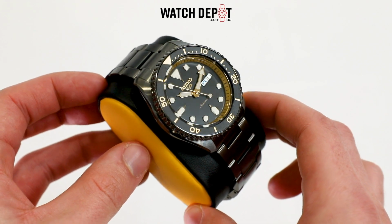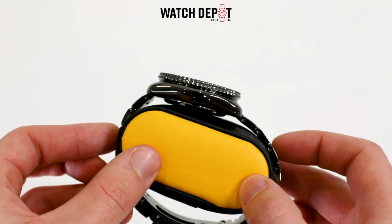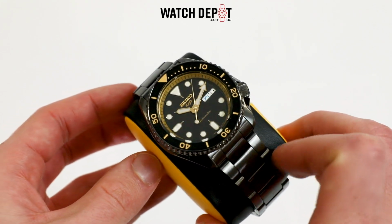This is your standard Seiko 5, the 4R36 movement, which is going to allow for 41 hours of power reserve. Case diameter measures in at 42.5mm and a day date window sits at 3 o'clock.